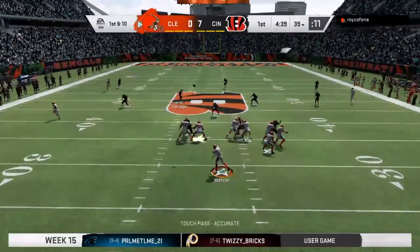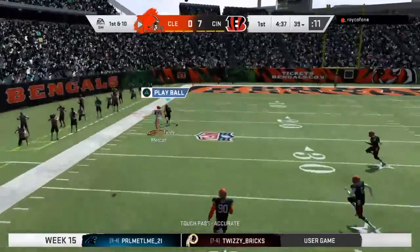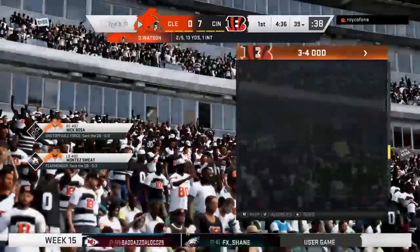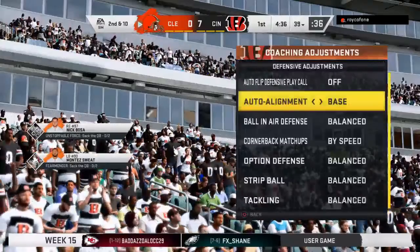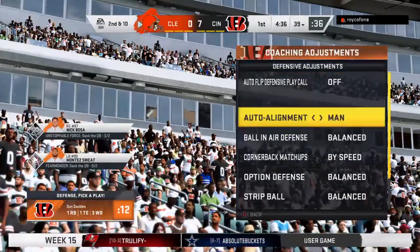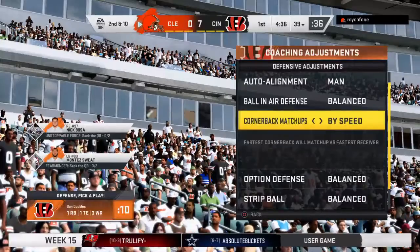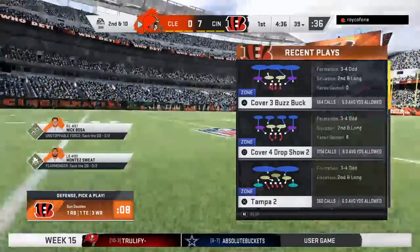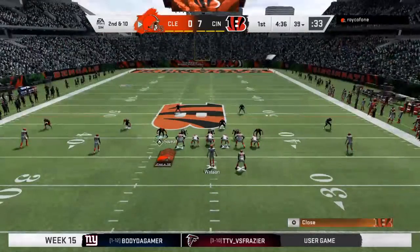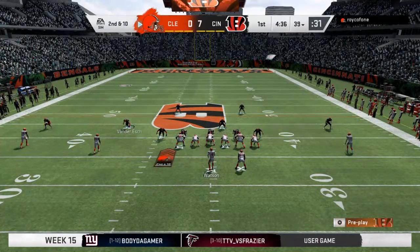A shotgun snap for Watson. Going for Metcalf on the deep ball. And that will be incomplete. Would have been a big hitter if they had connected. Instead, it's 2nd down. Well, that certainly looked like something that they discussed all week in practice getting ready for this one. Take the big shot right out of the gate. At worst, you'll open up the defense a little bit, loosen them up, have them back on their heels.